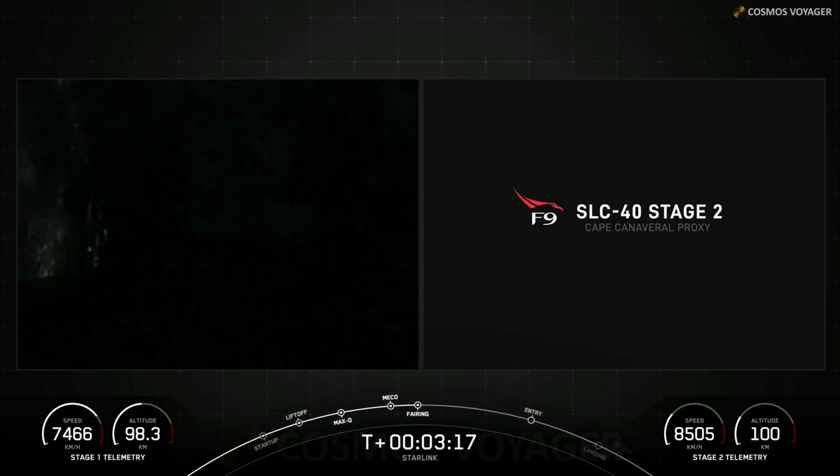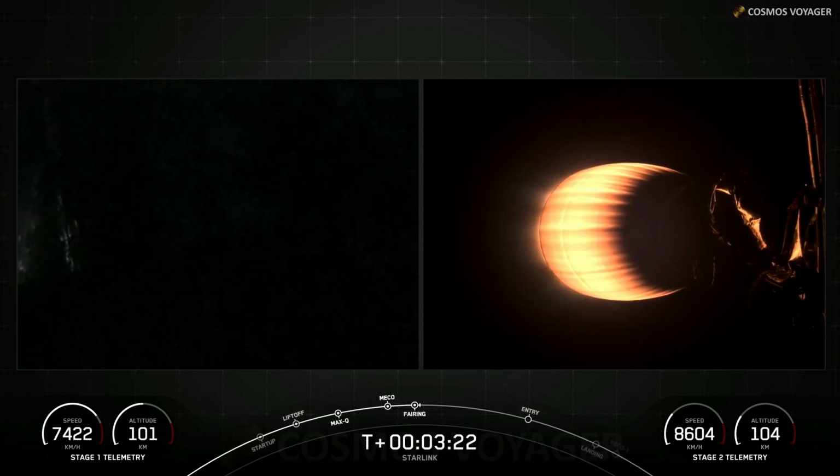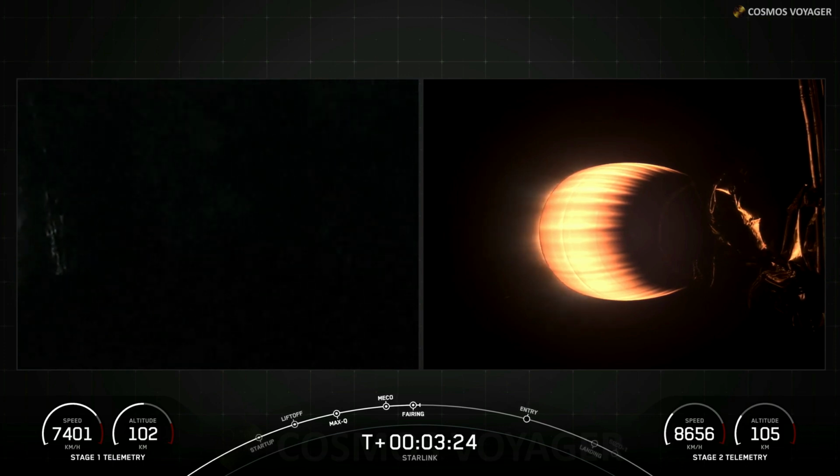Both of the fairing halves that supported today's mission are flying for the second time, and we'll be attempting to recover both fairing halves using our recovery vessel, Bob.